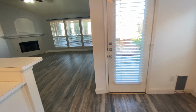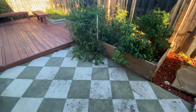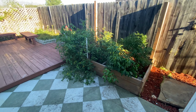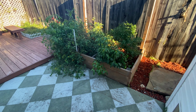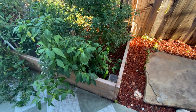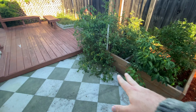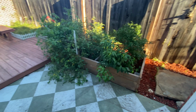This is probably my third favorite part about the house. It's just absolutely cool layout. And so it's very nice here. As you can see, the owner actually had a vegetable garden here, a pepper garden. You can see some of the peppers growing, but really cool, really unique. We got some tomatoes here too, but super cool. We have a raised flower bed here.